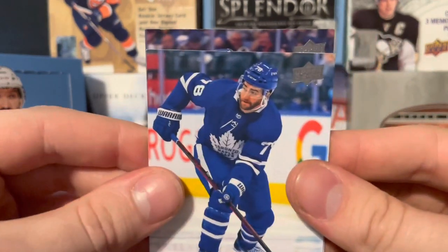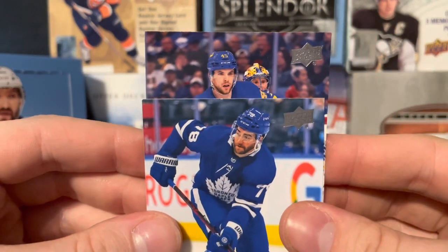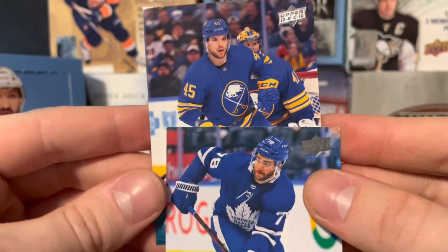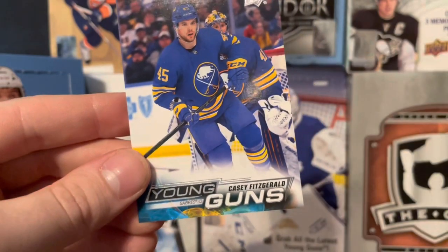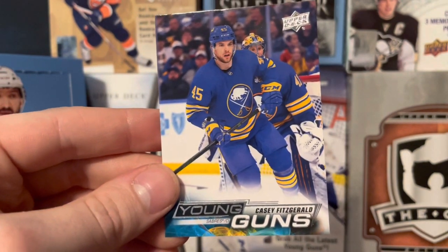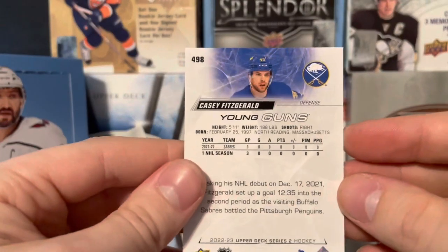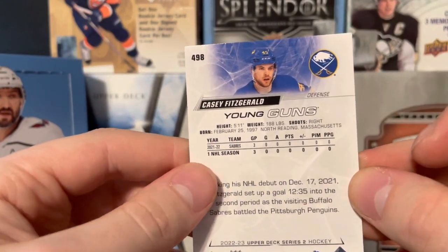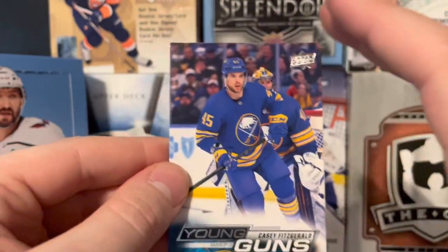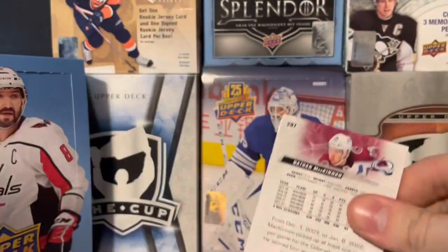And Young Guns number 3. It's a blue. Oh, no. Sorry. It's a Saber. Definitely not a great one. Casey Fitzgerald. Yeah, not a great one. Casey Fitzgerald, Young Guns. Not fantastic. I think he came up as a depth player for a few games. Yeah, came up as the depth defenseman. So, yeah, there's Casey Fitzgerald Young Guns. So, not a great one there. All right, moving right along.